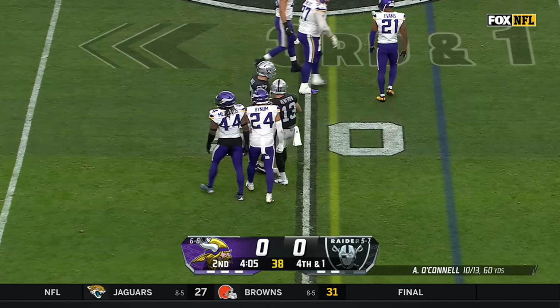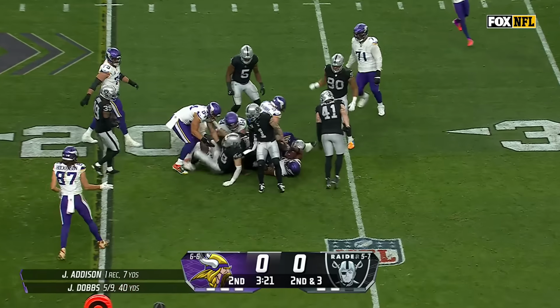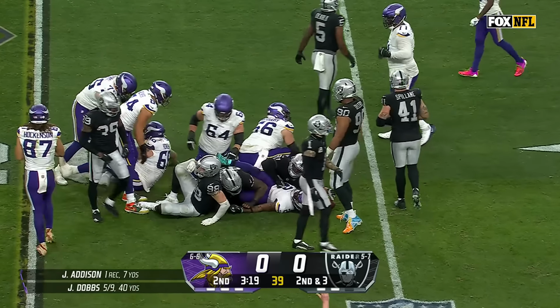That right about this time in his whole football journey, that is when people give up on Josh Dobbs. He goes, I wasn't ready to do that yet.